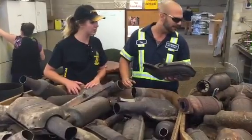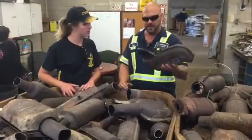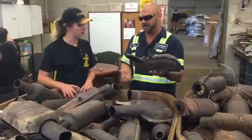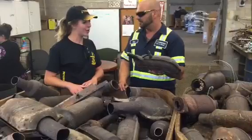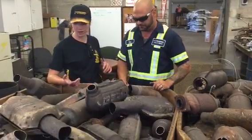So there's actually 2 of them. I don't know where the other one is, but there's 2 on a Ford Windstar that look like this, right? And this is a really good cat. That's $120. Yeah, just like that, right? These things are worth that much.